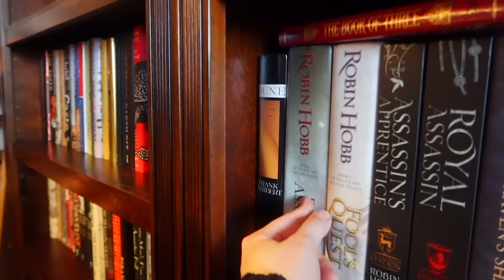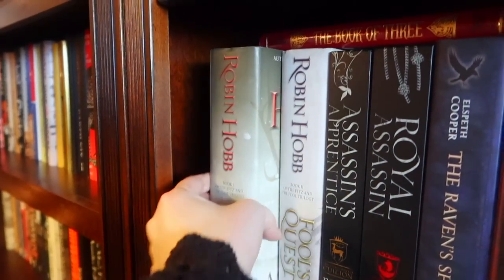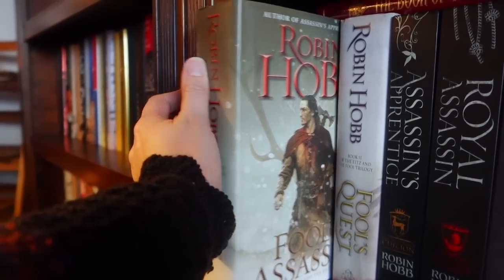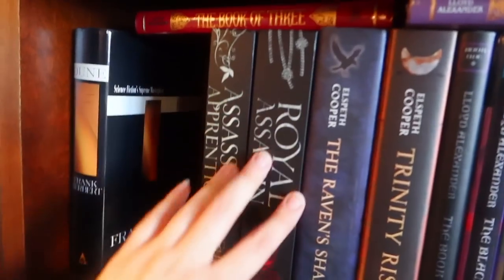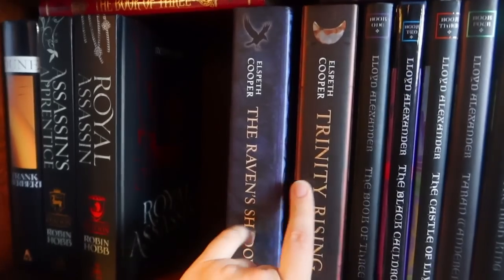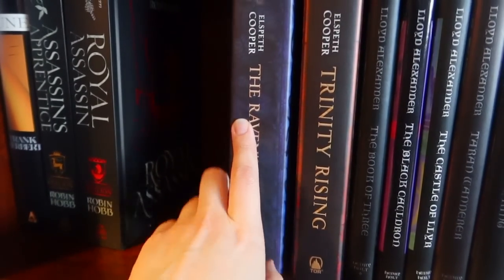Some hardcovers of Robin Hobb, even though I kind of hate these editions, like the covers are, it's nice that it's hardcover, but it's ugly. I might give these to my dad. Because I think he read these editions, like saw that I had them and read them. We've got some illustrated editions of Hob. That's lovely. I have been meaning to finish this series since before I started BookTube. I don't think I'm going to, ever.